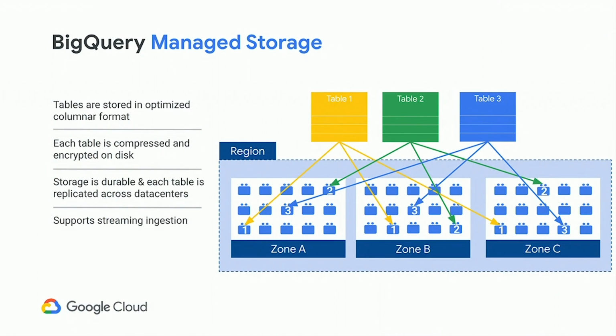And speaking of storage, one of the major benefits of BigQuery is its managed storage. BigQuery offers durable and persistent storage for your data warehouse, and this helps you dramatically reduce your data operations. Gone are the days that your DBAs are calling you up on the phone and saying, hey, we need you to delete data out of the data warehouse, we're getting too big.